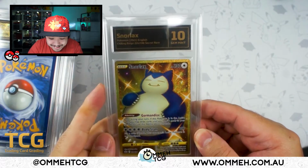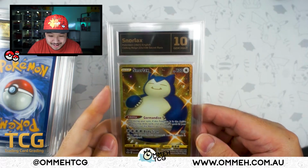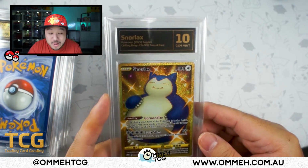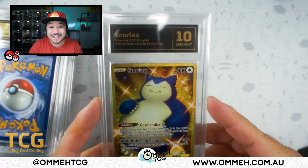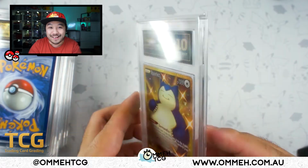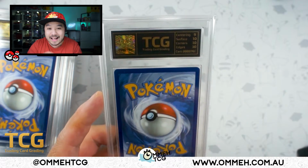Oh my god! A Gem Mint 10 Snorlax! I thought it was good, but I didn't realize it was that good. Holy! Oh, okay. So yeah, there we go.